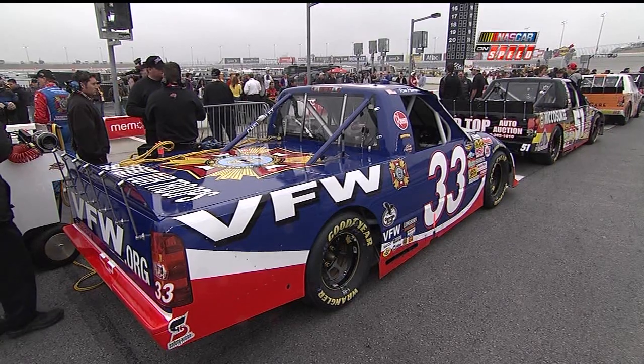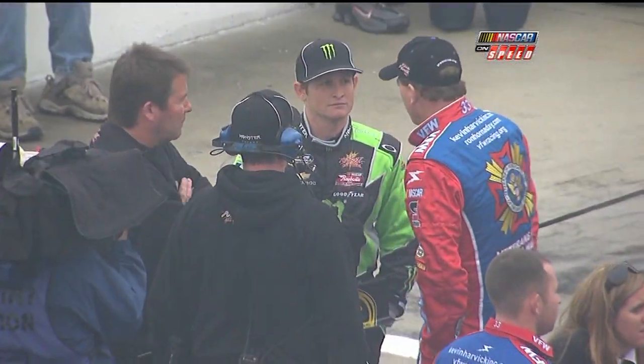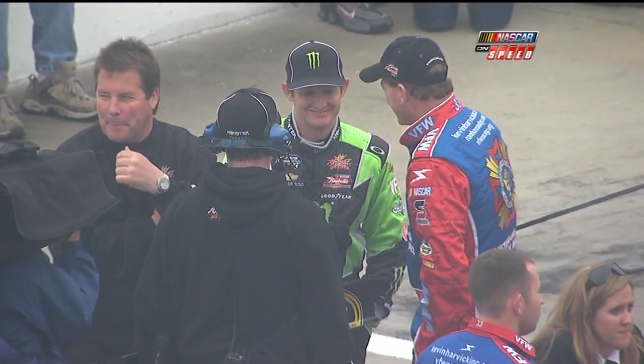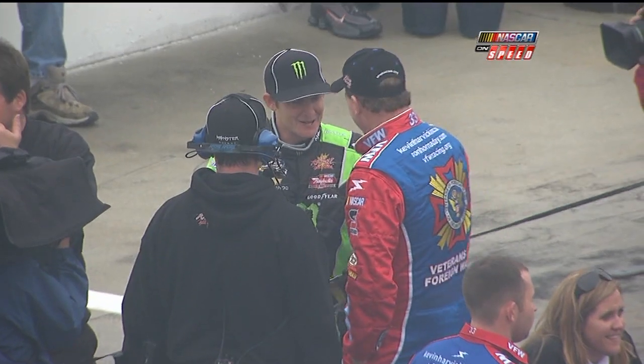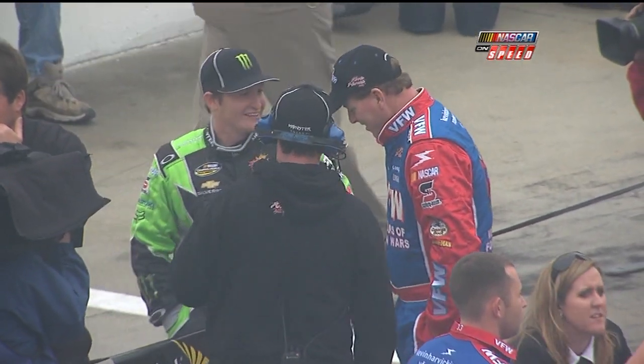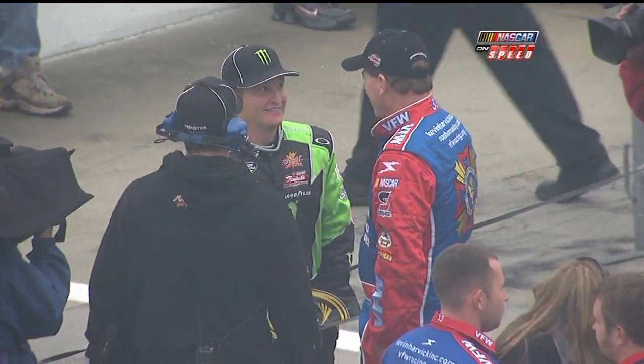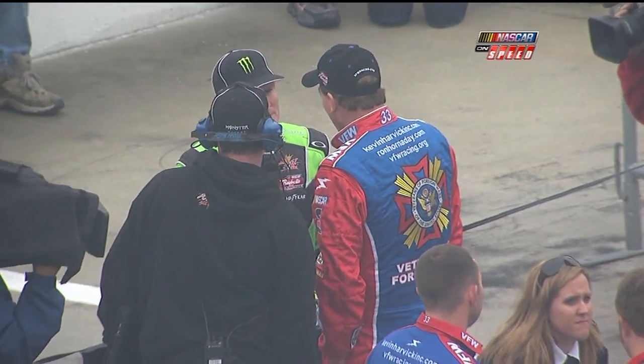The one thing we can't say is Ron Hornaday hasn't had success at this racetrack. 3 times he's finished 2nd. He's also won at this racetrack back in 2005. And what a great finish that was. Wow. Yeah, so he's been a part of a lot of success at this very racetrack. We have 5 drivers in the field that have won at this racetrack.